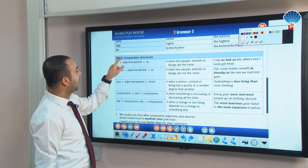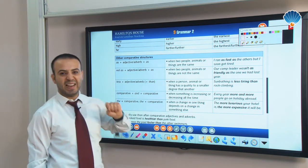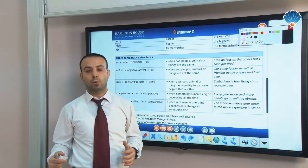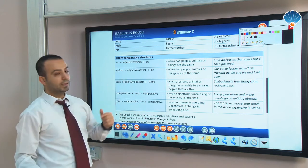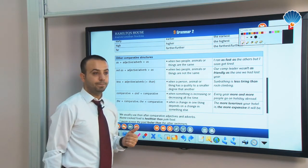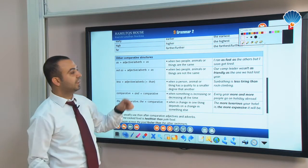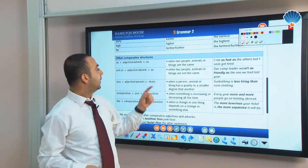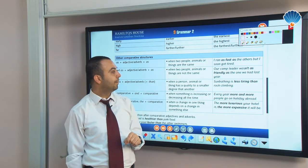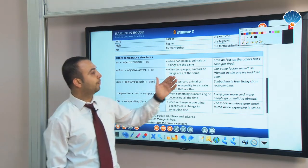Okay. For example, as a comparative, look, as plus adjective or adverb plus as means that kadar. For example, I am as strong as my brother means that ben erkek kardeşim kadar güçlüyüm. Or you can say that the Mercedes is as fast as BMW. Okay, so you can say that as means as, kadar. Or when two people or animals or things are the same. So the same rule you can use for the, let's say, comparative or superlative.